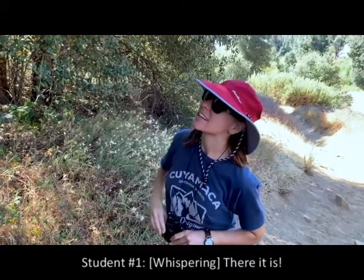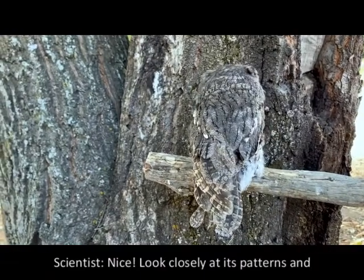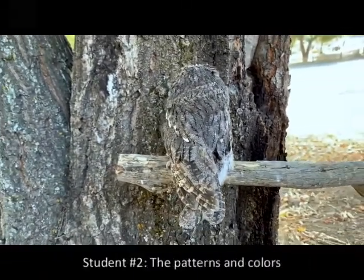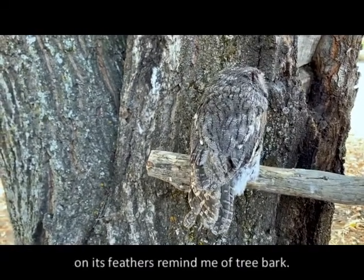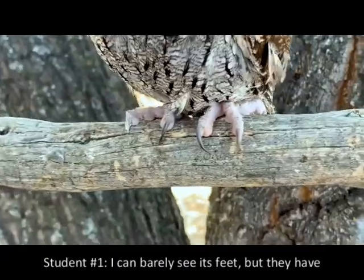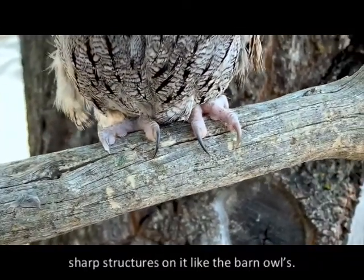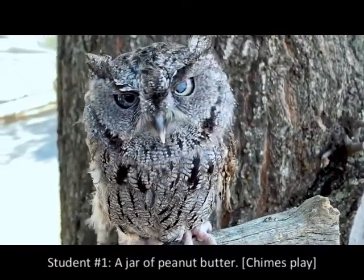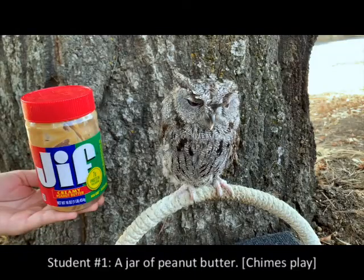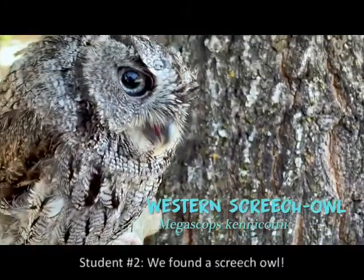There it is. Nice. Look closely at its patterns and structures to help identify the bird. The patterns and colors on its feathers remind me of tree bark. I can barely see its feet, but they have sharp structures on it, like the barn owls. It has a round body the size of a jar of peanut butter. We did it! We've got a screech owl.